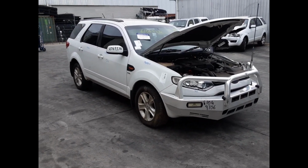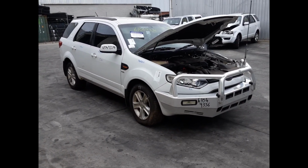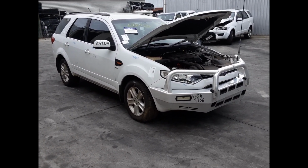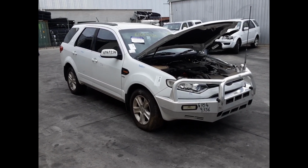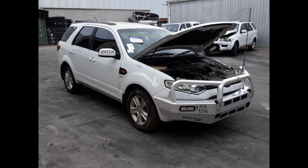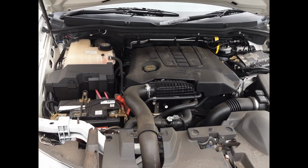Hi, this is Chris from Total Parts Plus, and today we have a 2013 Ford Territory TX, stock reference number 5343. This shape runs from the 4th month 2011 through to the 12th month 2016. It has a 2.7 litre V6 turbo diesel engine backed by an automatic all-wheel drive transmission.